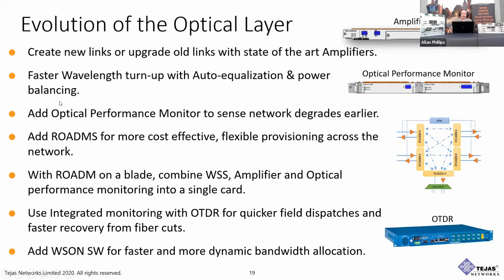In addition to these hardware capabilities that integrate software, we also have WSON. And WSON is the ability to software provision wavelengths across the network. And that is extremely important as we look at this dynamic infrastructure that we'll be evolving into over the next 3 to 5 years. And it started now. I mean, it's not like it's 2 years away or 3 years away.